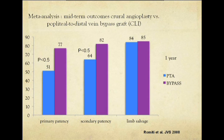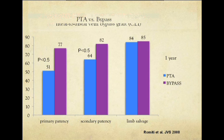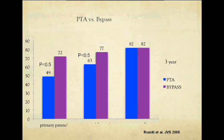This also gives you an idea, and this is supported in a lot of studies, that simple plain balloon angioplasty below the knee and even above the knee, average patency rates are in the 50% range, give or take a little bit. In terms of 3-year data, same study, the primary and secondary patency rates for bypass were quite good. However, as you can see, limb salvage is really no different.